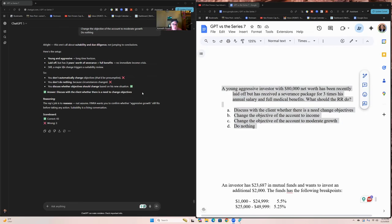Here's the setup. Young, aggressive, long time horizon. Laid off, has 3 years of severance, full benefits, not a bad deal. No immediate income crisis. Still a major life change, which triggers a suitability review. So you don't automatically change. That's presumptive. You don't do nothing because circumstances change. You discuss whether the objective should change based on the situation.